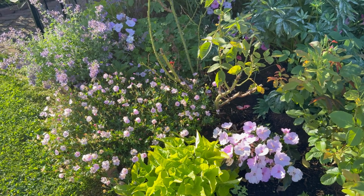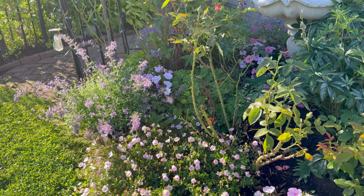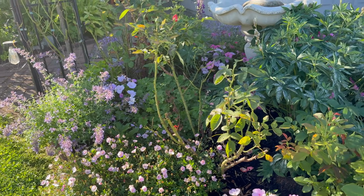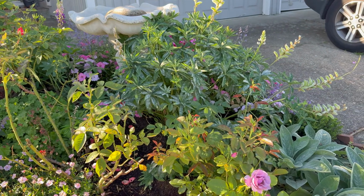So everything is just really in bloom. I'm getting ready to cut back a lot of my catmint, my nepeta here, because it is just going out of bloom now. My lupin bloomed and looked really great, but as lupin does, it's getting that powdery mildew.